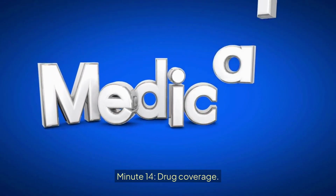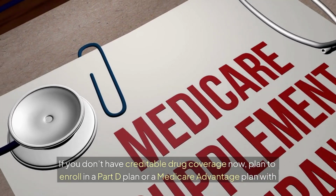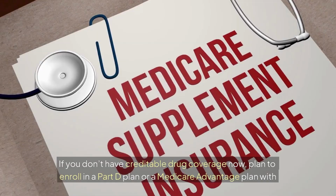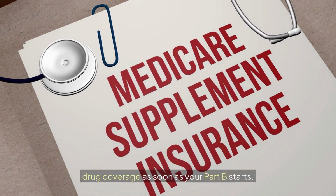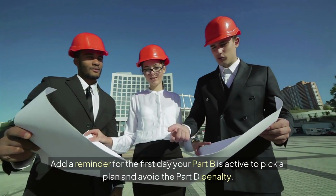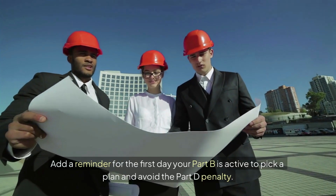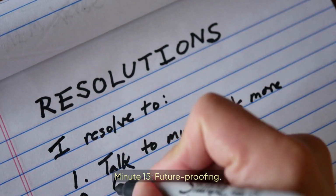Minute 14, drug coverage. If you don't have creditable drug coverage now, plan to enroll in a Part D plan or a Medicare Advantage plan with drug coverage as soon as your Part B starts. Add a reminder for the first day your Part B is active to pick a plan and avoid the Part D penalty. Minute 15, future proofing.